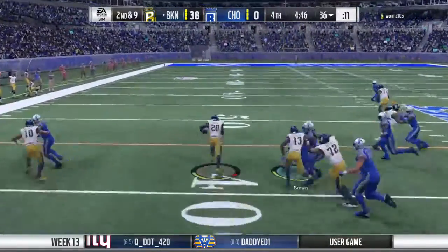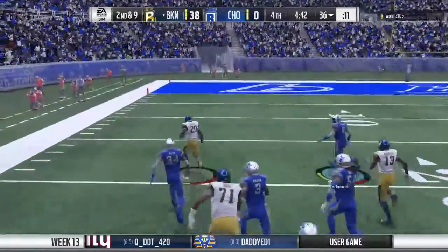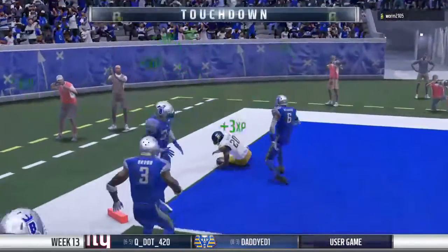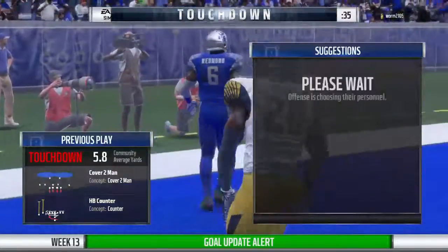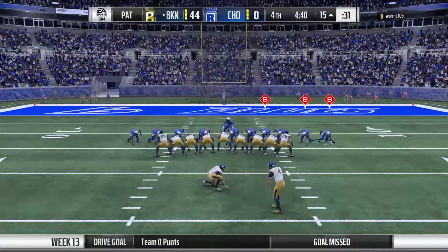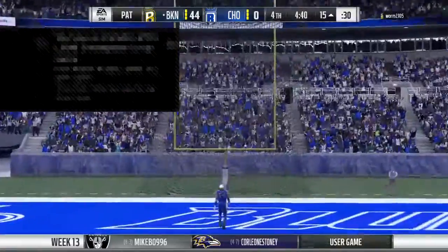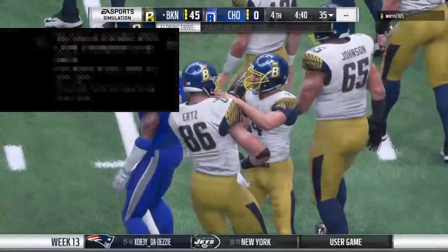On second down, they'll try and run the counter. Room to run past midfield. He's got the lane, and there he goes. And he will take this one in for a touchdown. A great effort there with his third touchdown of the game, number 15 on the year. And this offense continues to pour it on. And this one was over a while ago as they just add on to their big lead.